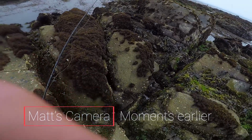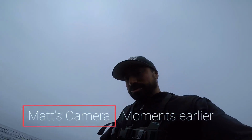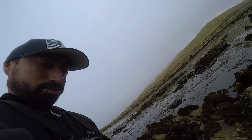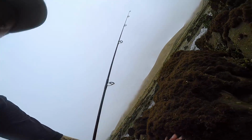So I just found this huge eel. Probably the biggest eel I've ever seen. I'm just walking over these rocks. I stumbled upon him. I saw him flinch as I was walking over. But I'm not sure where he can go. It seems like he's stuck. Check him out, check him out. Oh yeah. He can get back in there.